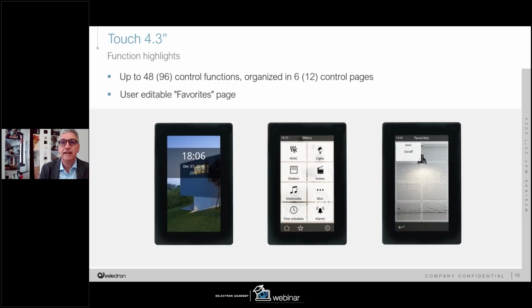Up to 48 or 96 control functions or components. What does it mean? For the entry level, we have up to 48 components that can be designed by the engineer to command something. It could be a light, HVAC, sinks, and so on. 96 is for the door phone version, so we increase the number of components that can be designed in the touchscreen. We have up to 6 pages, and for each page, we can have up to 8 components installed.